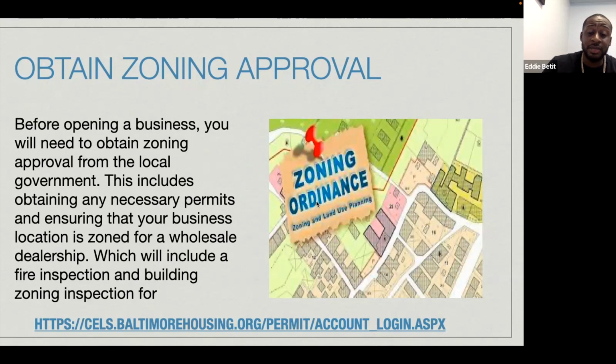The only issue zoning gave me one time was the ceiling in the place where I was, which was missing a few tiles. He was like, man, can you put them tiles up? I was like, yeah, I'll put some tiles up there. Basically, they just want to make sure it's structural, that the building isn't falling in, and that you aren't in an abandoned house trying to run a dealership. So zoning is easy. But again, everything is online, right? Everything online.